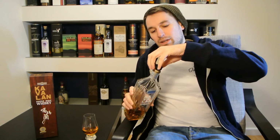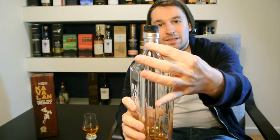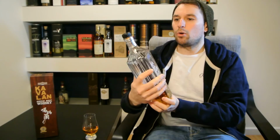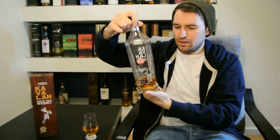The parent company who produced Kavalan, you might not be able to see on there, but even on the neck it says King Car Whisky. And hopefully you can see that. It's a very nice sort of Art Deco style bottle. I really like the bottle.